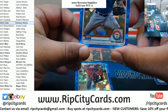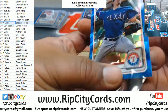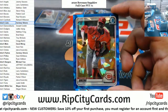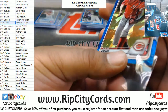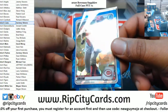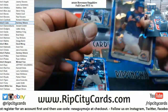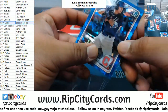Cole Wynn Rangers. Hunter Green Reds. Deal, man, just looking at this guy makes me feel like I could have played baseball. And Tyler Freeman Indians. Oh boy.